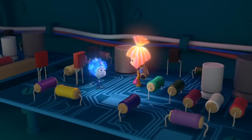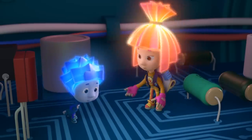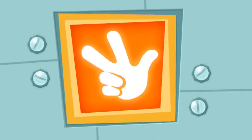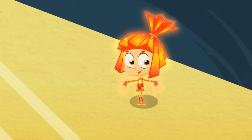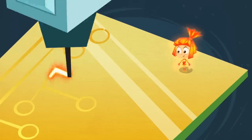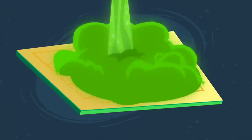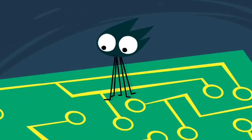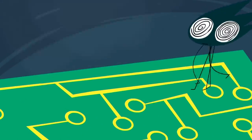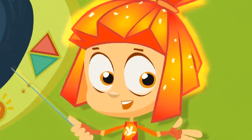Do you have any idea how all these parts are connected to one another? With this thing right under you. It's a special part called a circuit board. A circuit board's made like this. First, the board gets covered with a thin layer of metal. Then, paths are laid onto the board where the electricity is going to flow. After that, all of the extra metal is washed off of it with a special cleaning liquid, leaving the metal paths that were drawn on the board. These paths work just like wires to connect the parts on the board to each other. And then all that's left to do is attach those parts to their places on the paths.